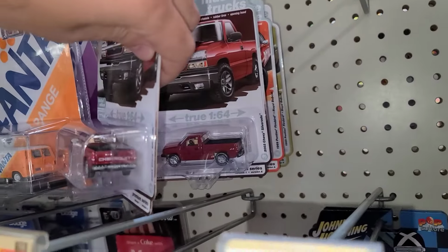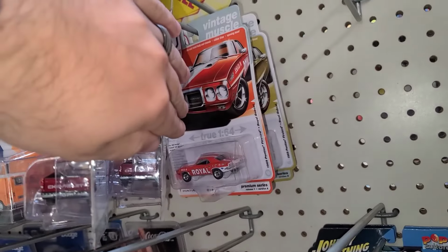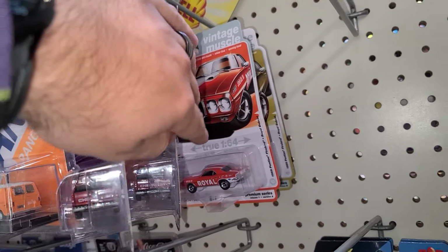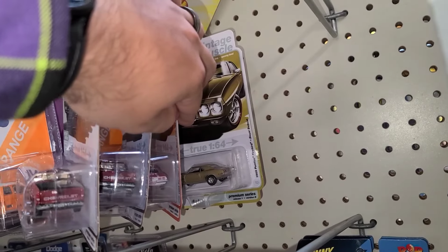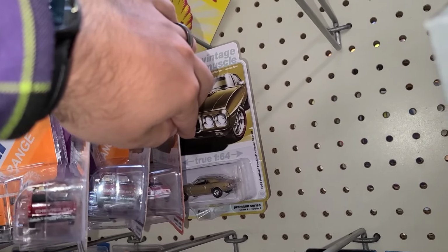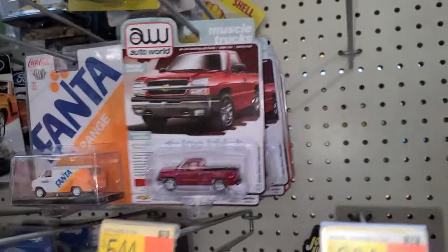Here's some more of the Silverados, the 2003 Silverados. There is the Royal Bobcat, the Thunderbird, or Firebird, not Thunderbird. And then the Pontiac Firebird Royal Bobcat, the regular of that. Very cool. What do we got down here?